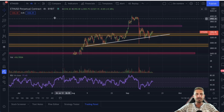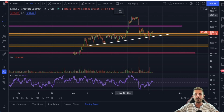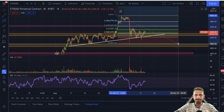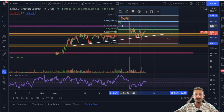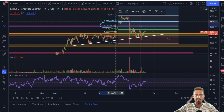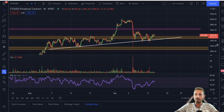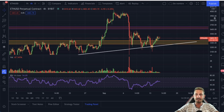So the most bullish case scenario in the immediate short term for Ethereum is getting the Fibonacci from the top to the bottom bit and coming to the 62% golden pocket range right over there, which would be around about the $3,600 range, plus minus a few dollars because of the volatility.